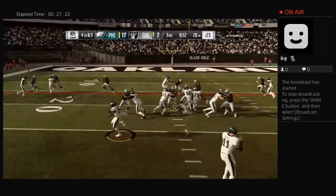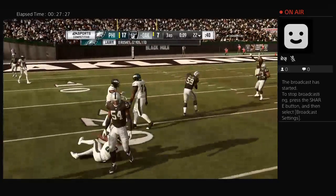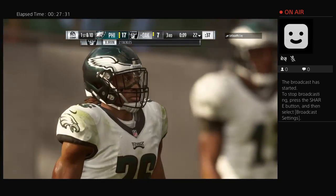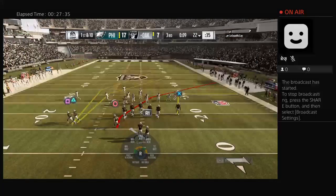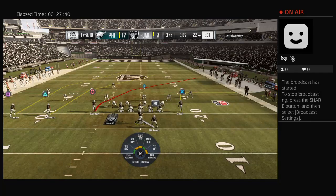They run for it with Ajayi. And this doesn't end well at all as they stop him far behind the line to gain. Jay Ajayi stops short of the first. And the Raider D, they get the football back. Carr and the Raiders come up first and 10 at their own 22.